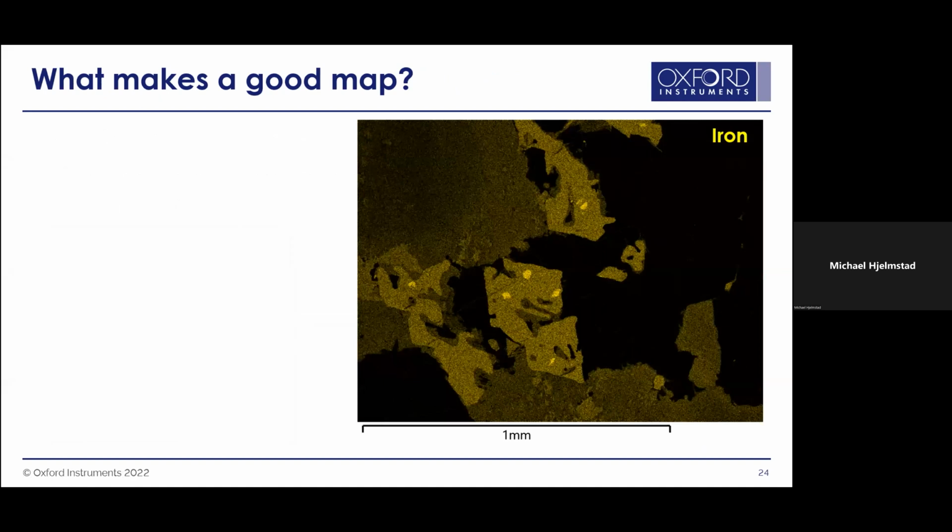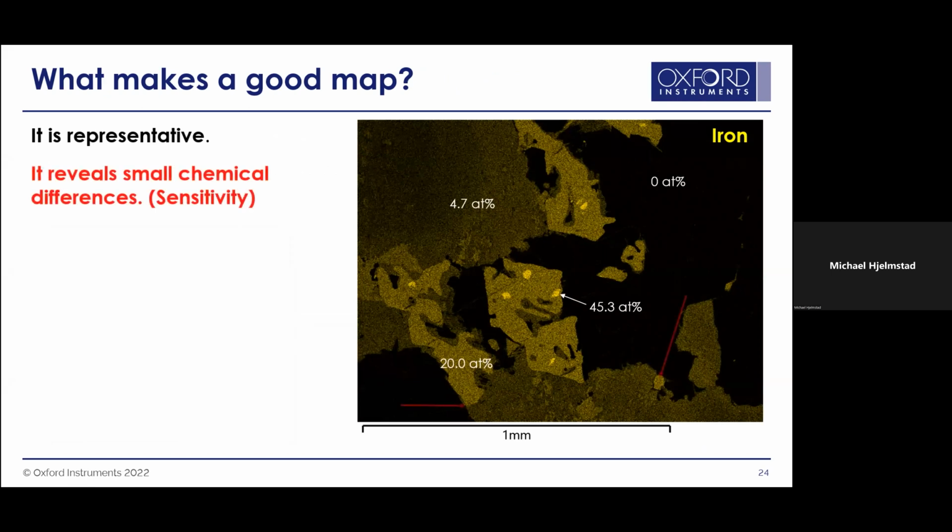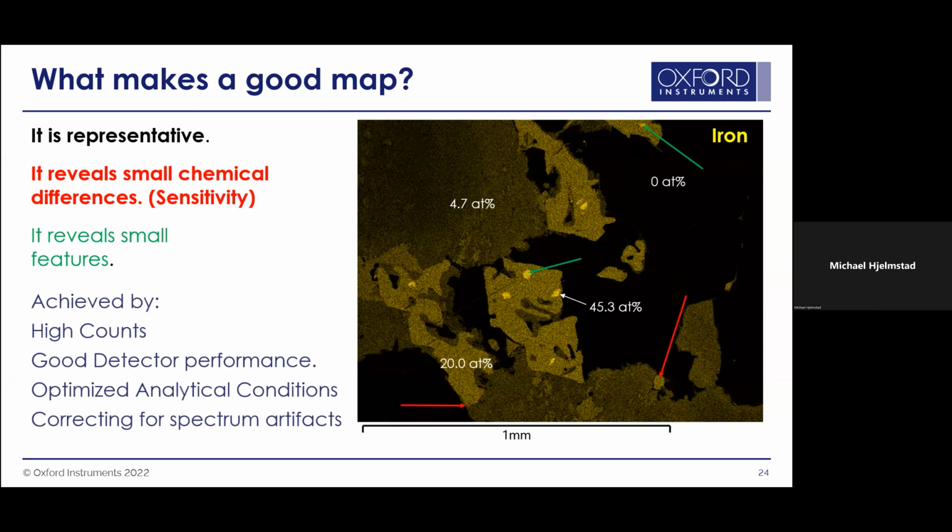So when you look at mapping, how do you want to set it up? You want to look at something like this iron map here, and you want to be able to see that it represents the sample. It's showing you this distribution of percentages and whatnot. It's revealing small little differences. You can kind of see the little red arrow showing me there's little inclusions here and there. It reveals the real small features. Those are little magnetite inclusions in this granite sample. And it's really achieved by predominantly high counts.